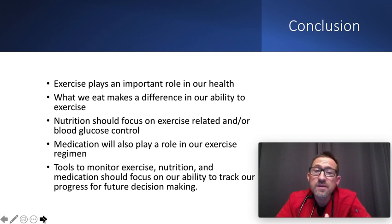So in conclusion, I want you to know that exercise plays an important role in our health. Right? What we eat makes a difference in your ability to exercise, but a lot of it should really focus on what your exercise-related goals are or what your blood sugars are. Okay? Medications are also going to play a role in your exercise regimen, and that is something you want to discuss with your healthcare provider. Okay? And then you also want to have a tool to monitor your exercise, your nutrition, and your medication. You want to make sure that it gives you the ability to track your progress and then to be able to use it for future decision making.